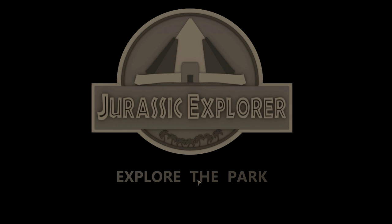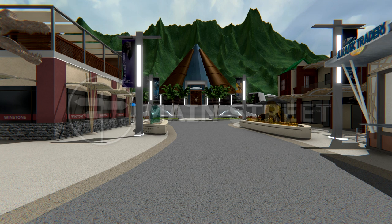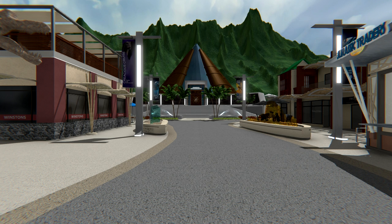So we're going to explore the park. Let me just tell everybody, I'm able to run this at maximum settings. It's recording at 55 frames a second, so it is really crystal clear. Oh wow, look at those mountains. Now, did you model your old map, or have you completely started again? How did you do that? We redid everything from the ground up, so it's all new, and it's been a lot of hours and work.